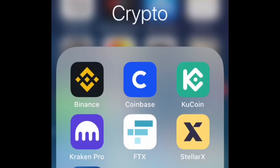KuCoin is cheaper. It's the same as Binance. KuCoin is 0.1% for the maker and 0.1% for the taker, whereas Kraken's a bit more expensive, 0.16 and 0.26. A person doesn't mind paying a little bit more in fees if you know that it's going to a company that's developing and growing and going to be able to last and support you.